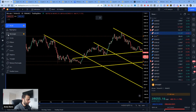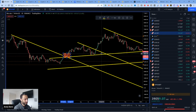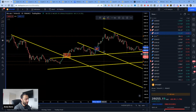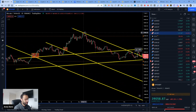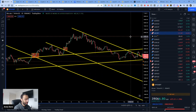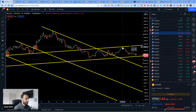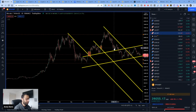Let me get the rectangle. So you can see there we broke through and then we had a nice rally. And then what happened? We created this resistance point and then we broke through here and we had this nice rally. And now we have this market angle line there. We broke through and we had a nice rally and now we're back down again. Now, why is this quite significant? Well, there's a couple of things that I found quite interesting.